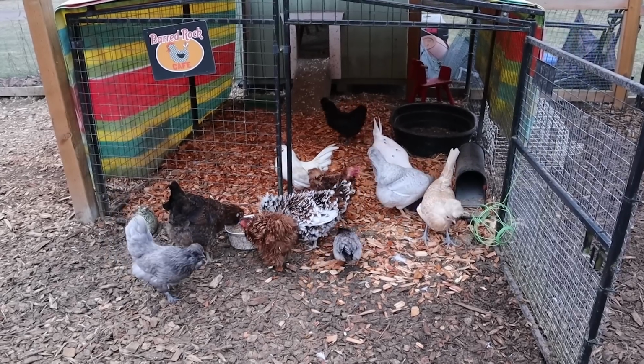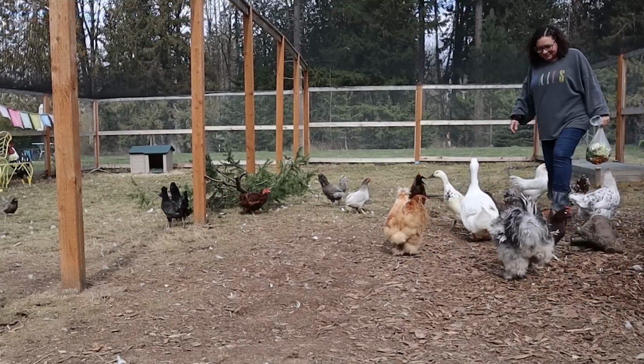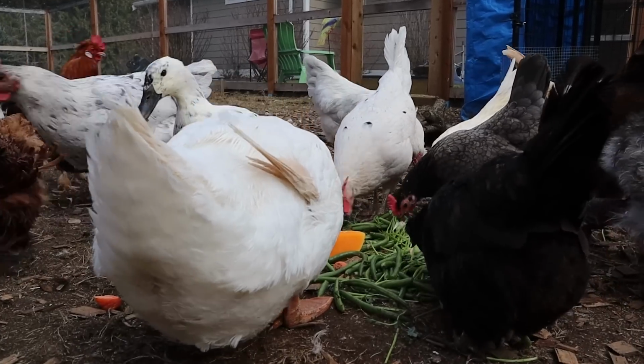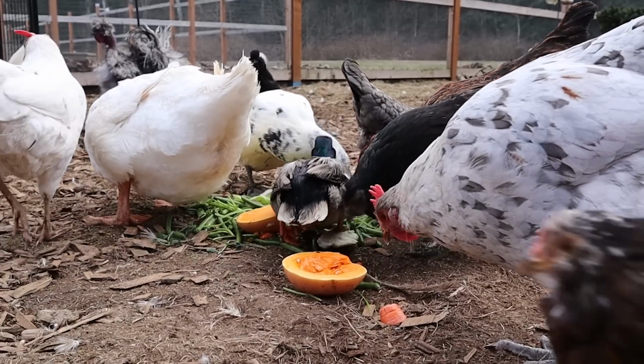So let's fast forward to the afternoon. The chickens have gobbled up all their fermented feed, and I have been feeding my family during the day, so I have some scraps that are left over. Now these are mostly vegetable scraps. There might be a little bit of protein, maybe a little bit of low sugar fruits, but mostly vegetables. I will bring that out to my chickens and give that to them in the afternoon time.